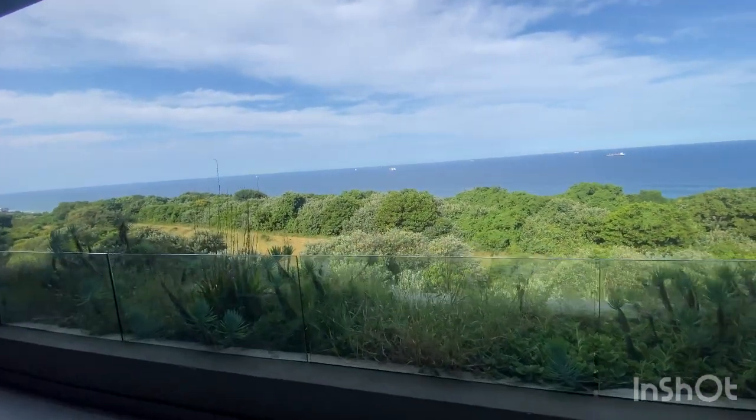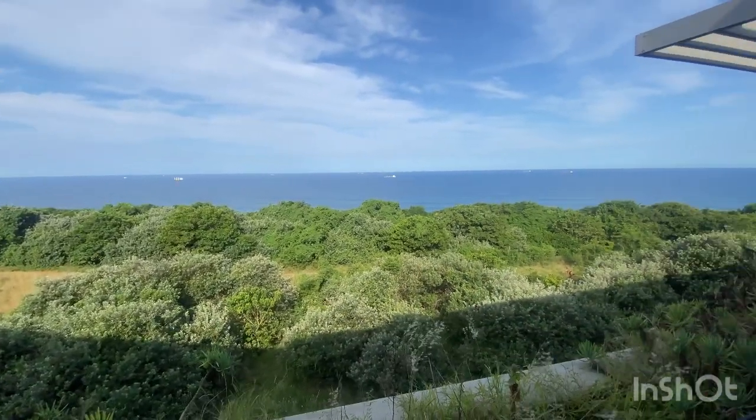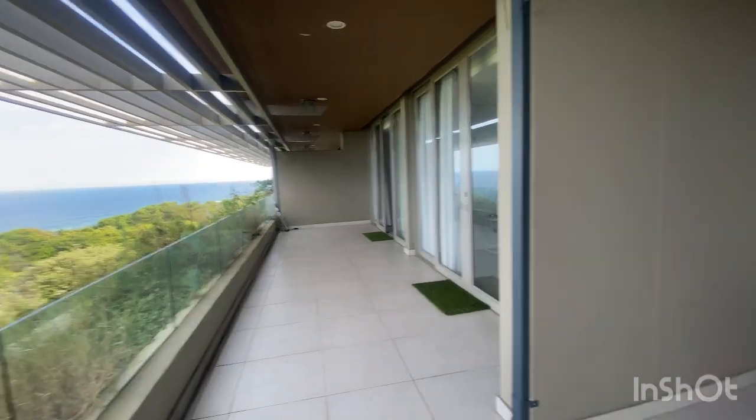This is all I've ever wanted, guys. I haven't gone out in such a long time, so seeing the ocean just makes me happy. And from this angle, I'm gonna go inside. There's like two bedrooms facing the ocean, and the other ones are not, so it's a four bedroom house.